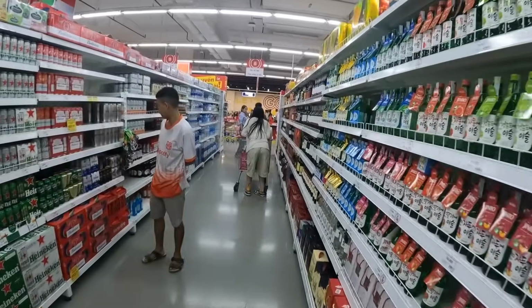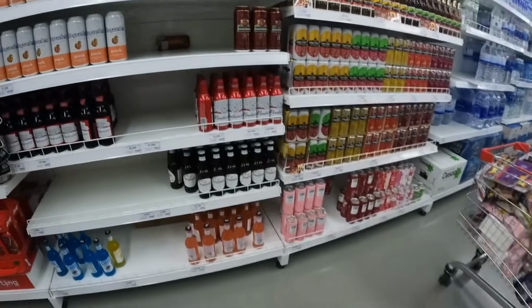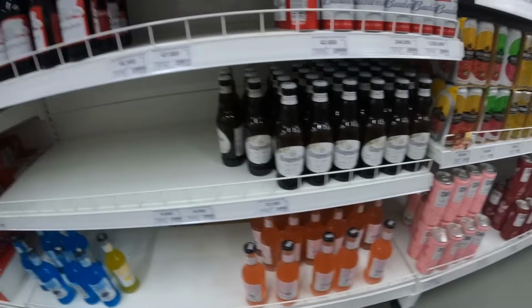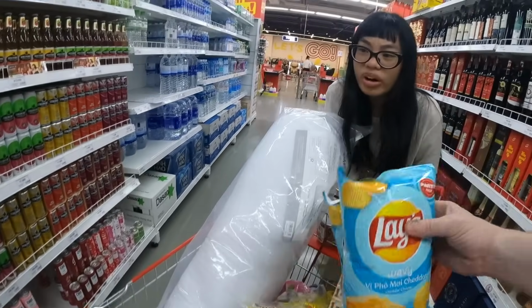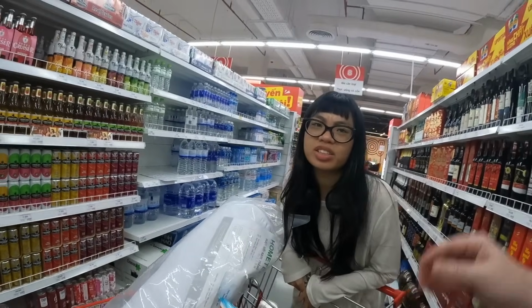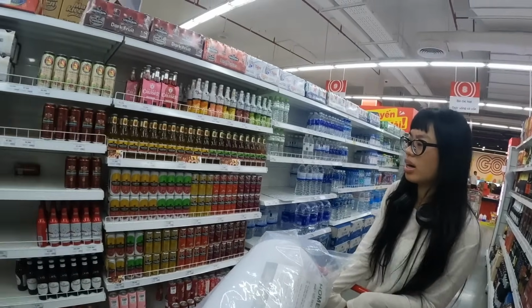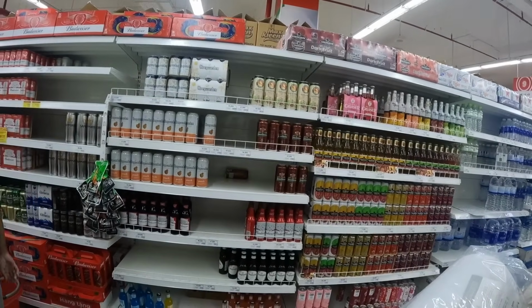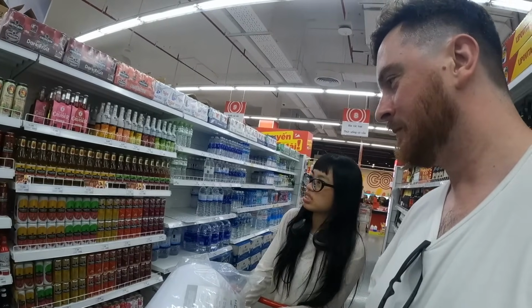Trang is addicted to these Hogardens. See the Hogardens right here. I don't think they have the rosé though. Oh my god. They just got the regular rosés right here, but unfortunately they're 4,000 cheaper than a convenience store too. Oof. That's brutal. Oh my god, I can't believe it. They got the peach if you... No, the peach is disgusting. No, it's not going to satisfy you. Peach is disgusting.